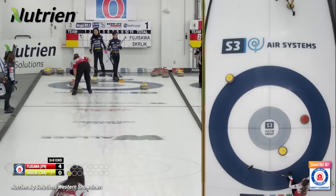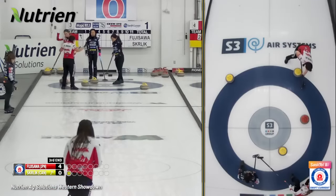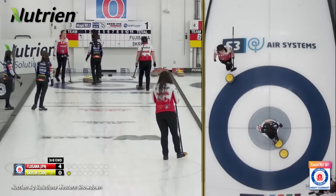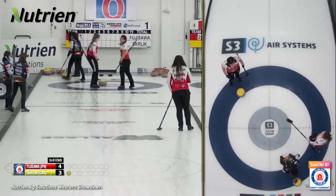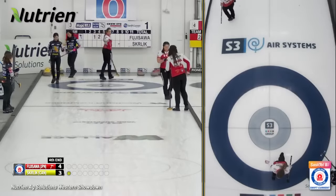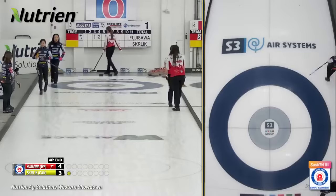It's a hit for 3. Looks pretty good. Wanted it to curl a little bit, but that's going to settle in. It's 3 points and then a big 3. Going to bring this game within 1 point headed into the 4th end. It's going to be Team Fujisawa with a 1-point lead with hammer when we return.